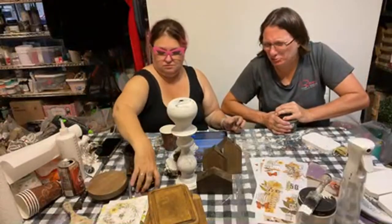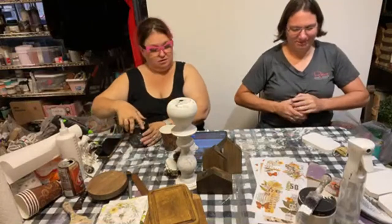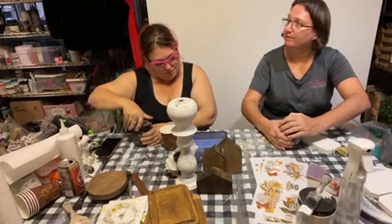Liquid patina seals shut pretty good. It does. That's accurate.